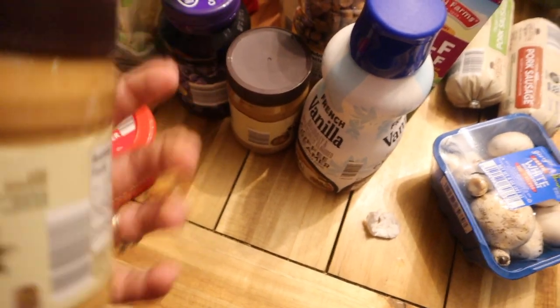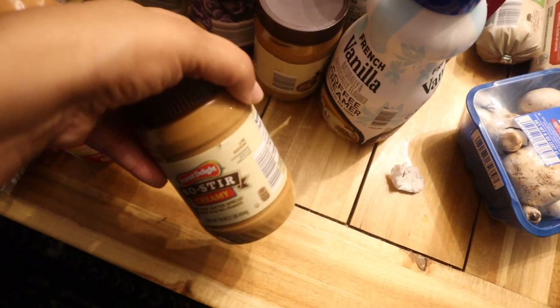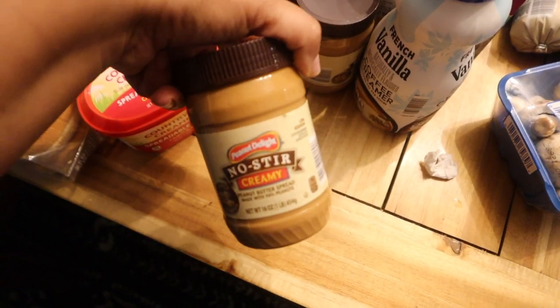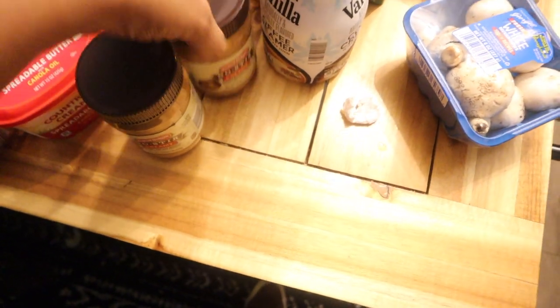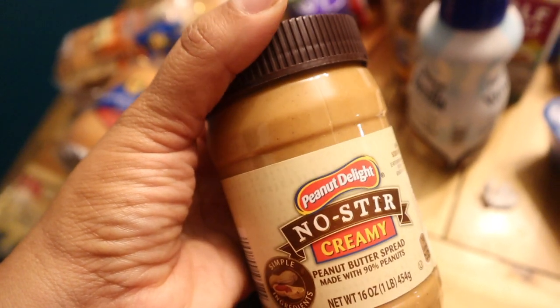And then I got some peanut butter, natural version that they sell at Aldi. I don't know why nothing wants to focus. Come on. Y'all know what it looks like, right? That's what it looks like.